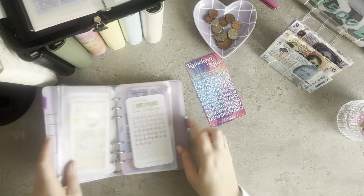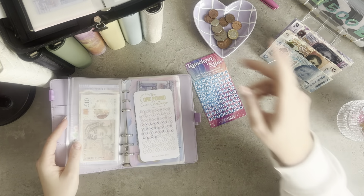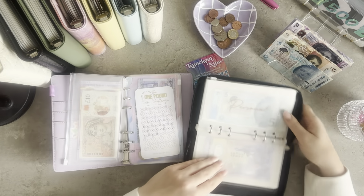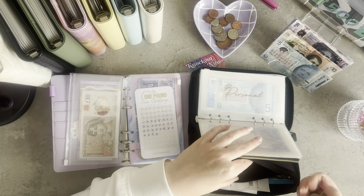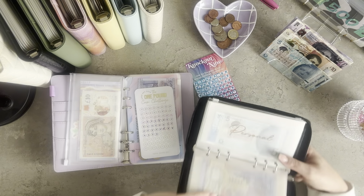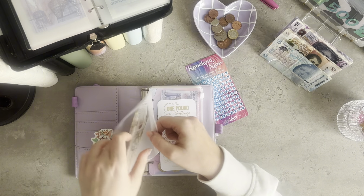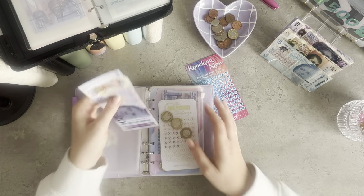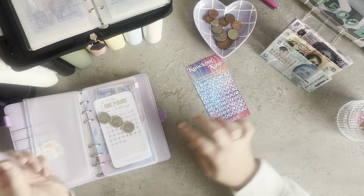Now this doesn't have any change, nor does this. So what I think I might do is I've got £3 in here from my personal money, so I might just put that in. That was left over from last week. So in total, Knockout 9 has saved us 20, 40, 60, 70, 80, 83.